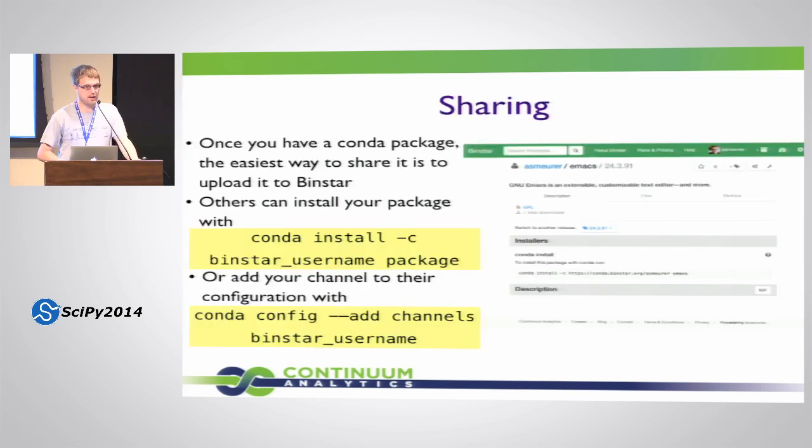And then a very important thing is sharing. We have a nice website, Binstar. Once you build a package, you upload it to Binstar, and it becomes sort of like a GitHub for Conda packages. All you have to do is tell people to use this -c and your Binstar username when they conda install, and they will get your package. And I don't know if you noticed the subtlety, the package that I've built for myself here is not a Python package at all. Or you can run this command down here, and from then on, Conda will always search that person's channel.